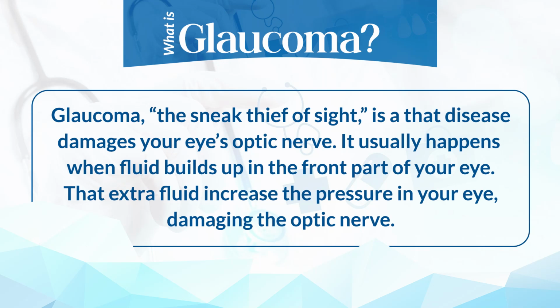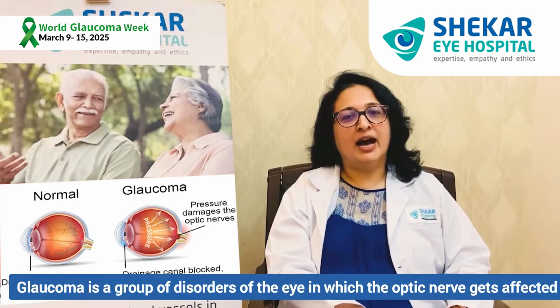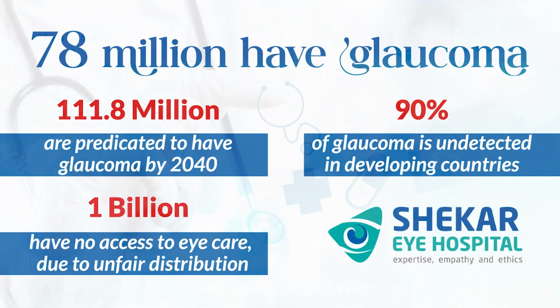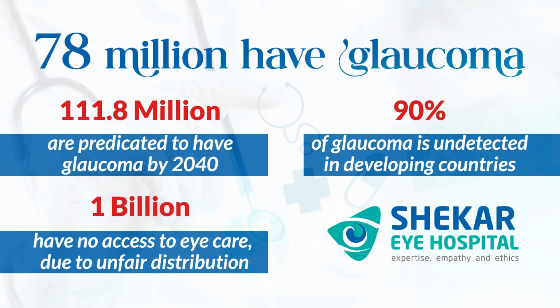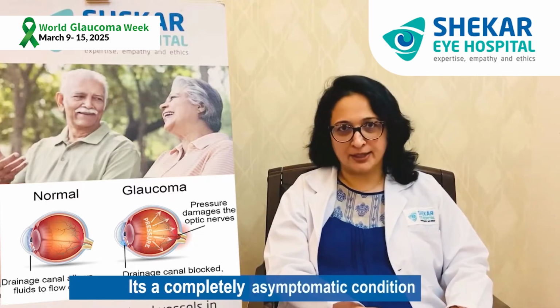What is glaucoma? Glaucoma is a group of disorders of the eye in which the optic nerve gets affected, and that results in irreversible vision loss, meaning the vision that is lost in glaucoma is not going to come back. And therefore, the importance of finding this disease, which is the silent killer of the eye. It's a completely asymptomatic condition.